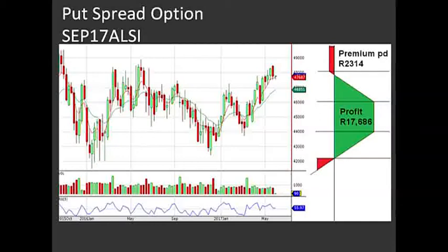I do think it's a nice position to be in as we go into the third quarter, and given the backdrop that I've painted in terms of NASPERS and the overall market looking as if it is poised to pull back in the months to come.